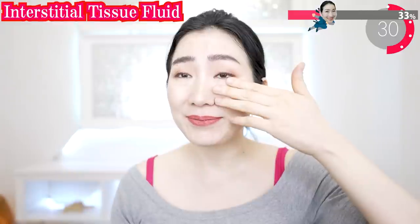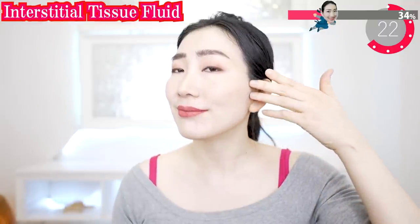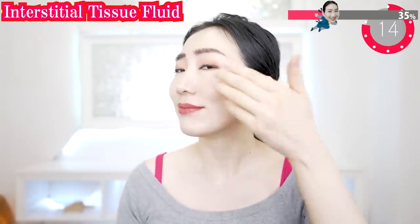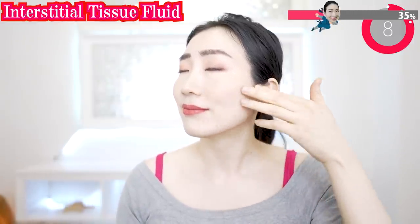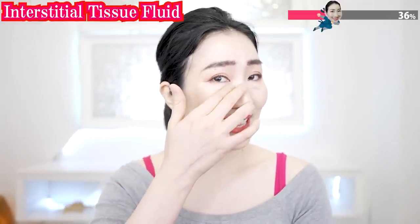Now relax your hands, relax your fingers, and gently touch. Stroke gently as you breathe out. Relax your breathing. A strong stimulus cannot get the fluid flowing inside the epidermis. And now the other side. Gently touch.